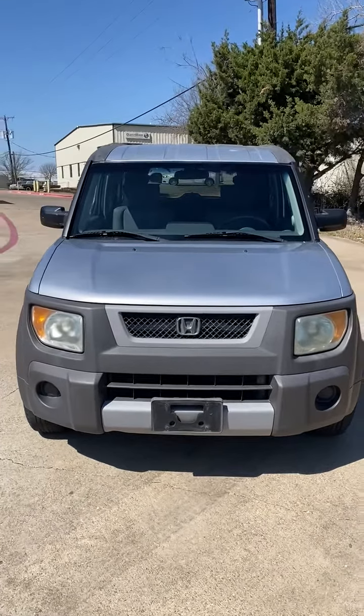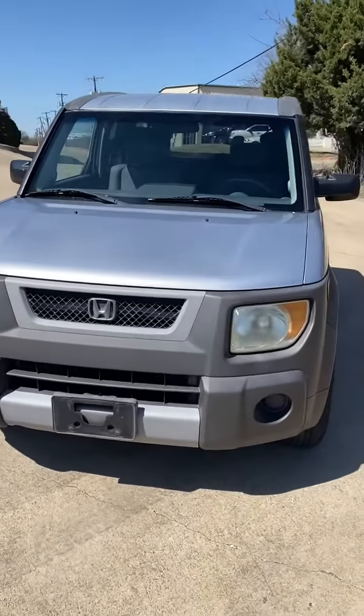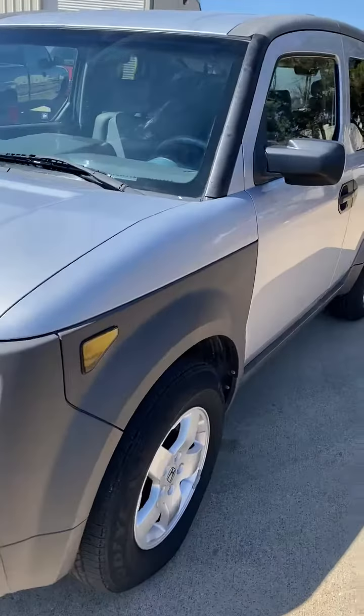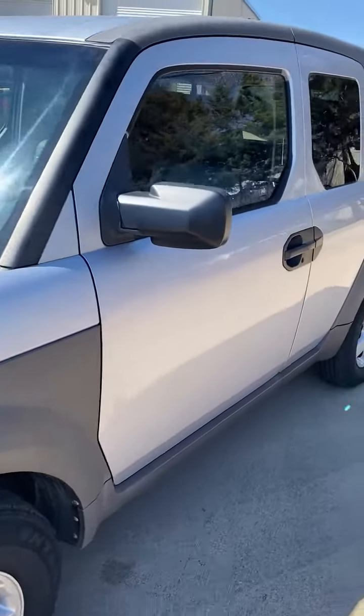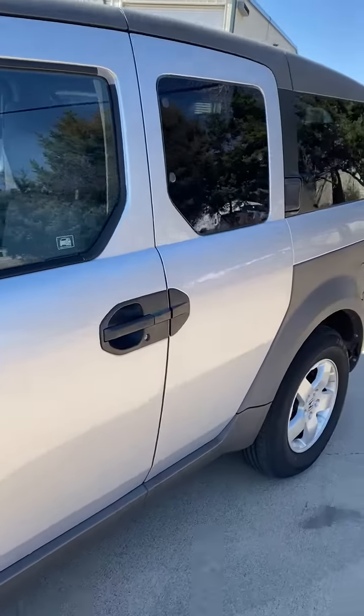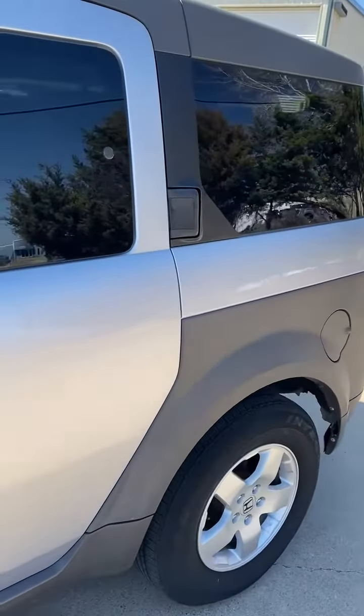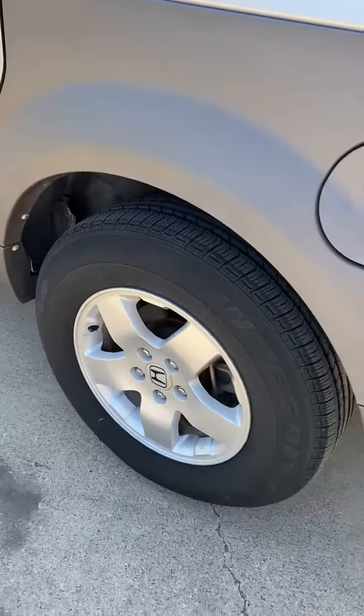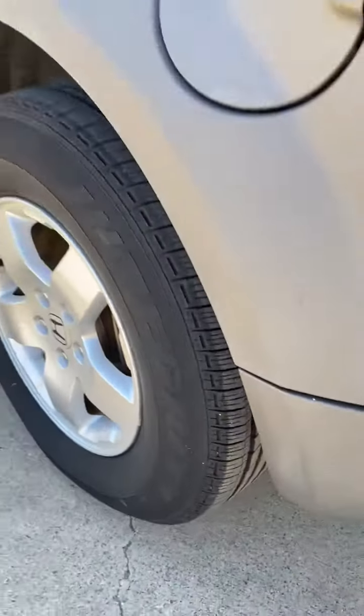This is a 2003 Honda Element EX with 104,000 miles in superb condition. You'll be lucky to find a rock chip or a door ding on this thing. No scratches, no rust. Texas vehicle. Alloy wheels. Tires are in great condition.